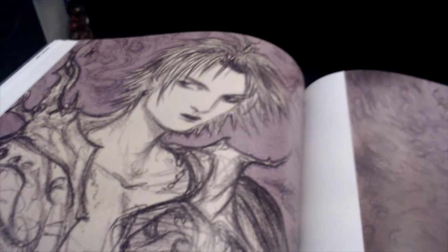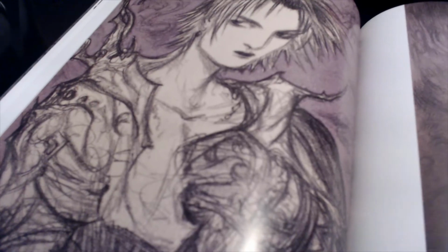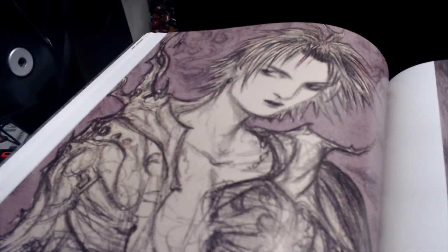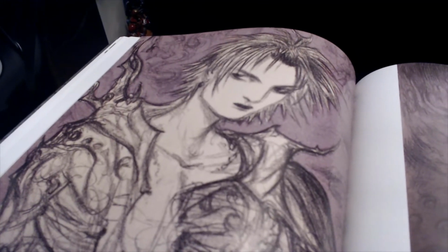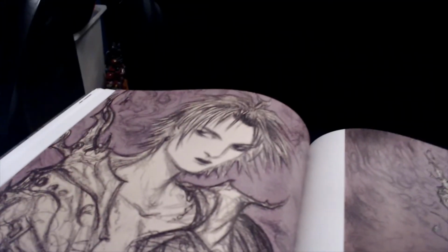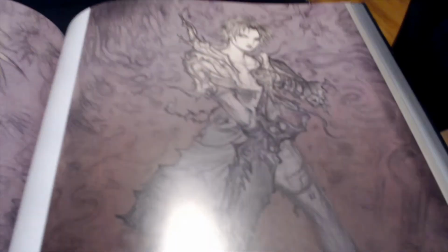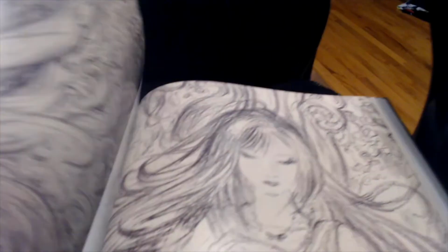There's Titus, whatever. This is a pretty good design. These kind of seem more like promo art for the game and less like stuff that he did in the concept stages of it. Like, it's stuff that he just kind of did because it was expected of him. It looks very close to the designs in the game.